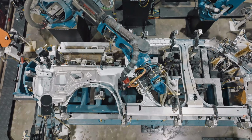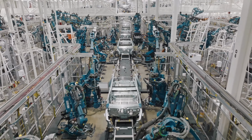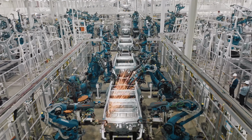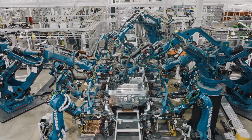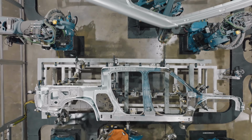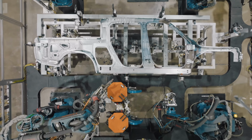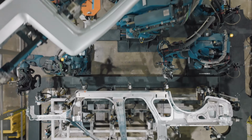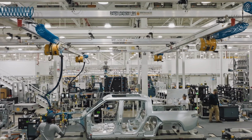Yeah, so a big chunk of the production here, at least on the R1 line, is all of this frame and chassis assembly. So you can see here a bunch of welding that's going on from the robotics here. And one of the big things that they kept mentioning is that even though they have all of these robotics here, it's not taking away the human element in all of this. Basically, they still need people here to supervise it.